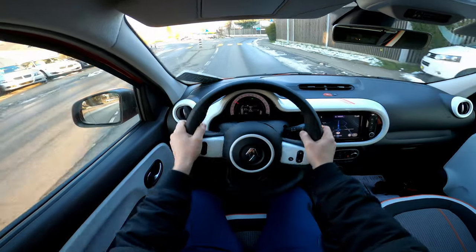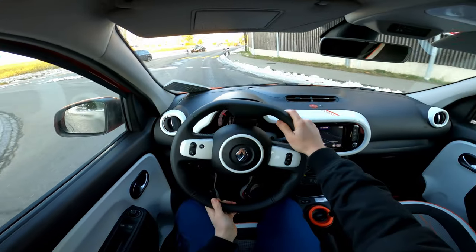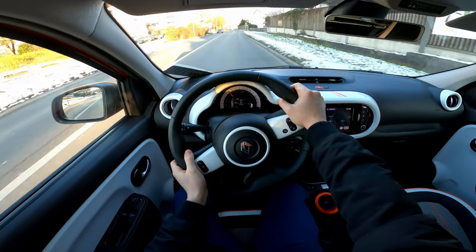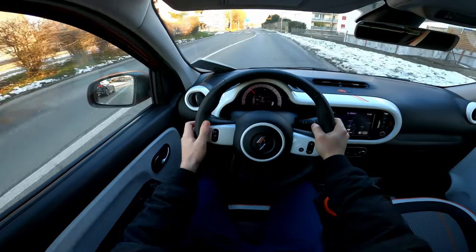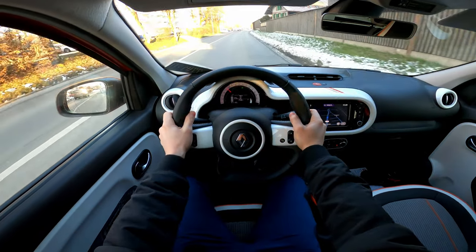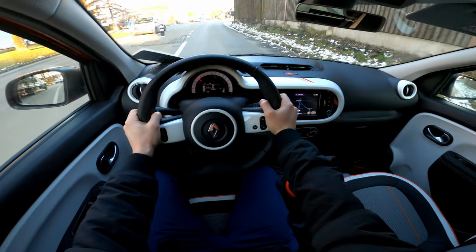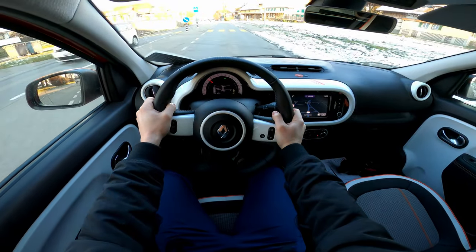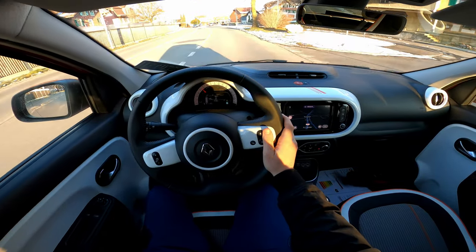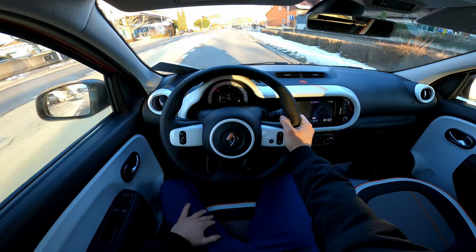Yeah, it's quite nice. Not bad, not bad. Quite agile. I like that it's agile. This is the strong point. Agility, the fact that you have good visibility, guys, on the windows, and also the fact that it's easy to drive, easy to park. It's an affordable price. It has a very good price for an electric car these days. As you know, electric cars these days are not very, very cheap. So keep this in mind when we talk about electric cars.